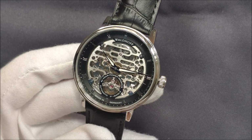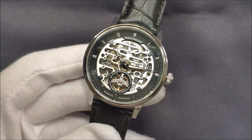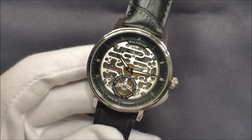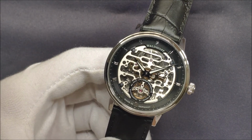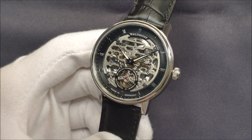Some of the Chinese suppliers of movements have in recent years invested quite heavily in new machinery from Switzerland and even trained some of their staff in Switzerland. This is one of a new generation of more reliable Chinese movements.